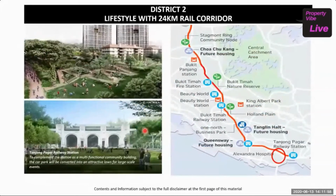And then this one is within our district itself. This is the one that we were talking about earlier on. There is going to be a 24-kilometer rail corridor. Remember I mentioned to you the greenery that we have. And if you can see from here, this is where our Tanjong Pagar railway station is. So in future, this will be a Cantonment MRT. They will actually conserve this facade.